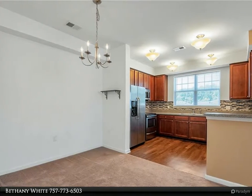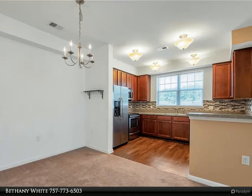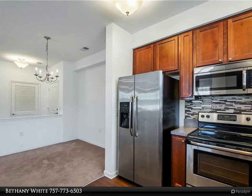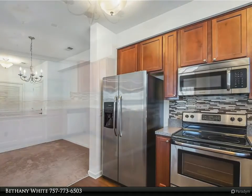The kitchen includes stainless steel appliances directly next to the open dining area. The dining area opens up to the large living room with access to the balcony. The living room is light and bright and perfect for lazy weekends on the couch.